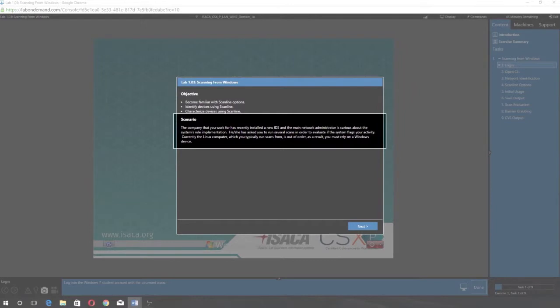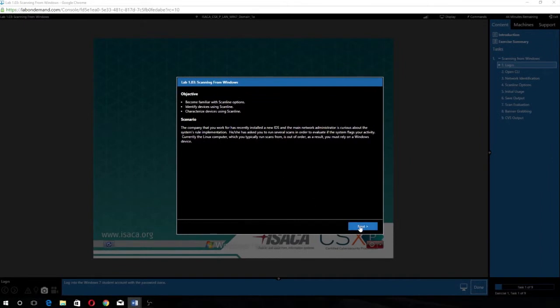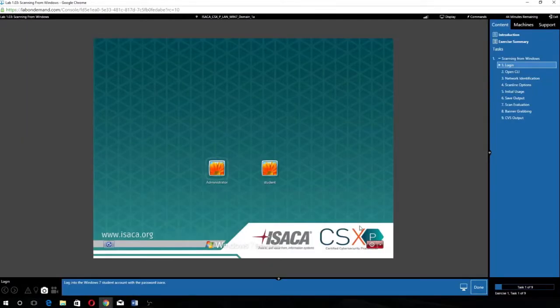The scenario provides a working context of a hypothetical situation with tasks that are similar to ones you might perform in the real world. In this instance, you are acting as a system administrator who needs to scan a network, but you do not have a Linux system to complete the scan. As a result, you must rely on a Windows device. After starting the lab, you'll notice a few additional interfaces. First, you will notice the virtual machine takes up the majority of the browser space.